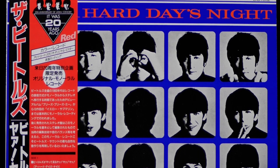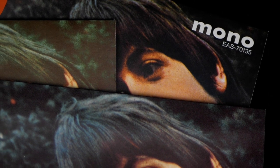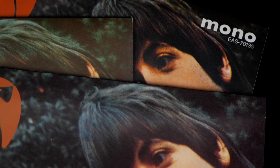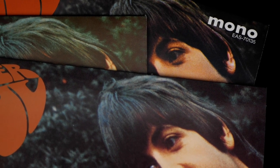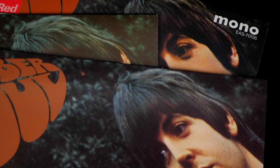The Japanese knew how to press and package records with a kind of care and quality which at that time was lacking in the UK. For example, the Japanese covers were made of a much thicker card and had a stylish matte finish. The UK ones, by contrast, were much thinner, and although the image quality was good, they lacked the quality feel of the Japanese covers.